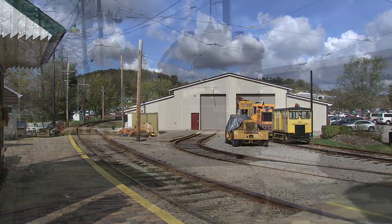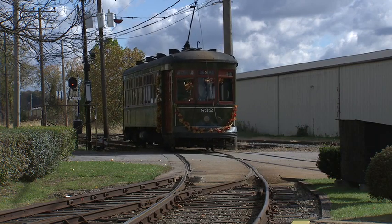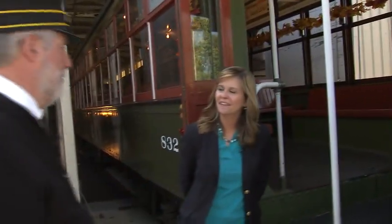People love it because it's so famous. And we have a lot of car cards, advertisements from New Orleans inside the car. So if you'd like, we can go inside and we'll take a look.